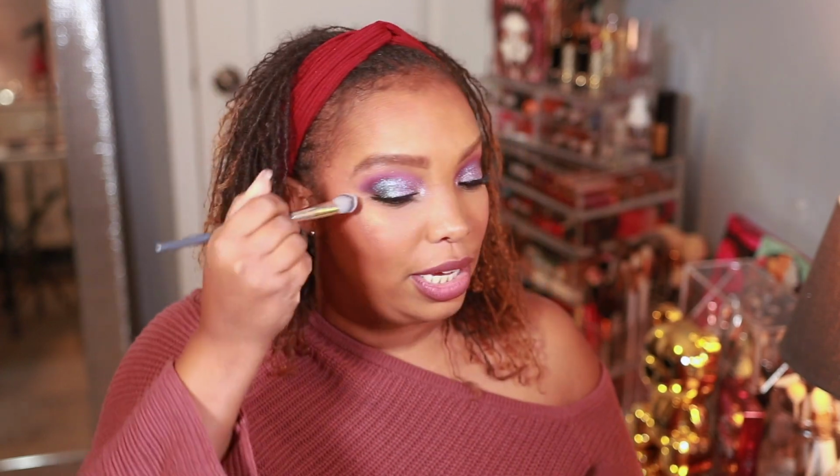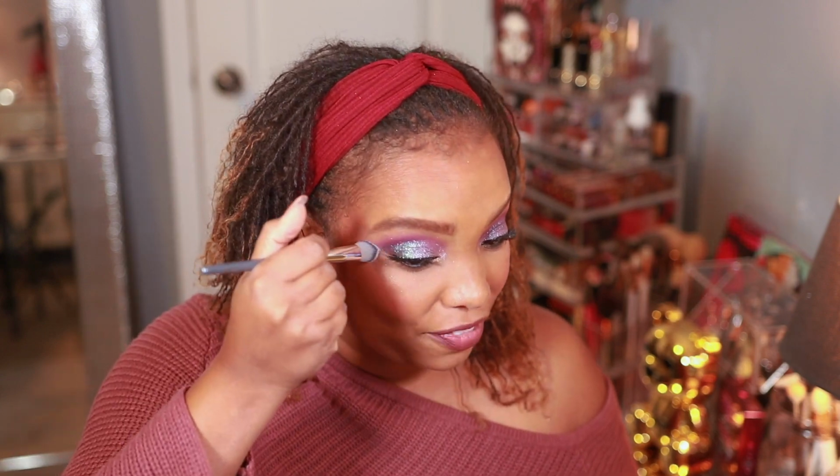Okay. So this is the A506. It's like the baby 101. It blends your concealer out so well. It's just no words, okay? I told you how I feel about brushes that are shaped like this. It makes your concealer application so easy. You can pat it out, you're able to blend it up, you're able to fix your eyeshadow in the process. Love, love, love, love.